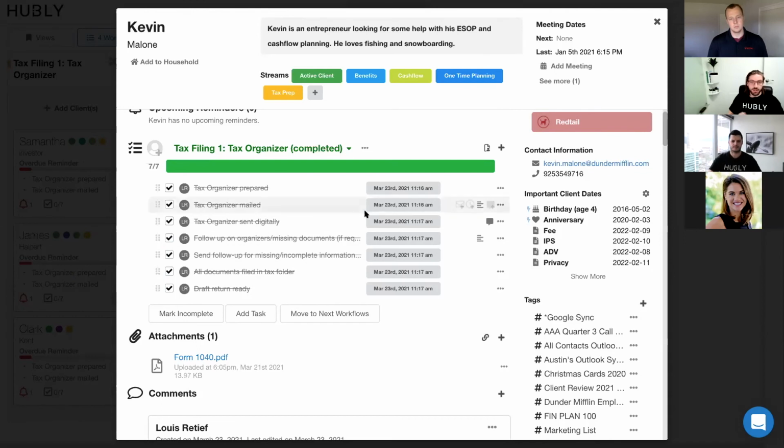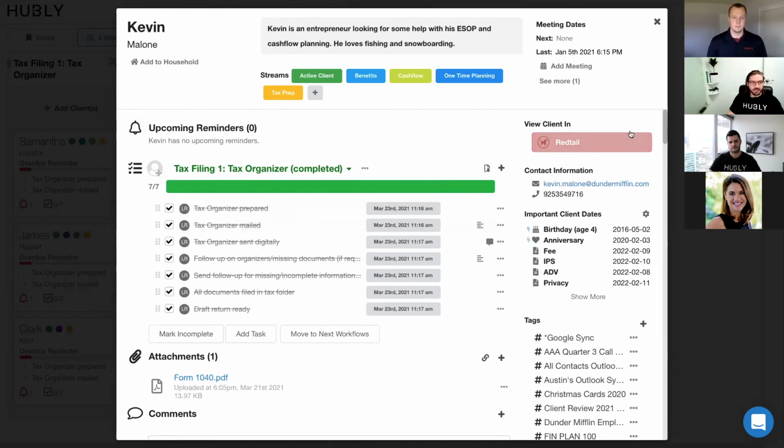And so what you can then do is you want to make sure that you have a compliant record both in Hubly and Redtail, is you can basically go to the Redtail button right here, and you can click that and go directly into Kevin Malone's profile. And Austin's actually going to take over and show everyone that that note and that completed workflow has been added to Kevin's profile in Redtail.